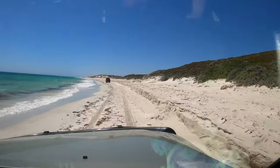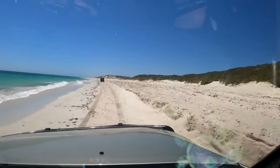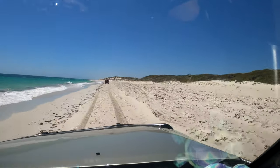Pretty cool four-wheel driving adventure, having a great time so far. What do you reckon, boys? Yeah. This is a bit that we didn't just try. Pretty sure we would have made it down onto the beach anyway. Probably could have just driven down, but it's alright. We'll keep everybody safe and happy.